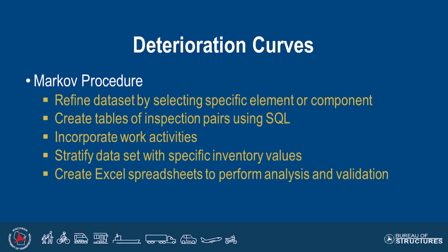So the Markov procedure, essentially you have the refined analysis data set. You're going to use SQL statements to create inspection pairs out of that data set, then incorporate work activities into that data set. So if you have an inspection pair with an activity that occurred in between those inspections, you're going to filter that out normally. And then we also stratified the data set with specific inventory values. So if you were looking at a specific aspect of your bridge that you wanted to know more about the deterioration of that specific type of bridge, you could get to that level of granularity. And then the major deliverable were Excel spreadsheets that you could manipulate with pivot tables to find what you were looking for.